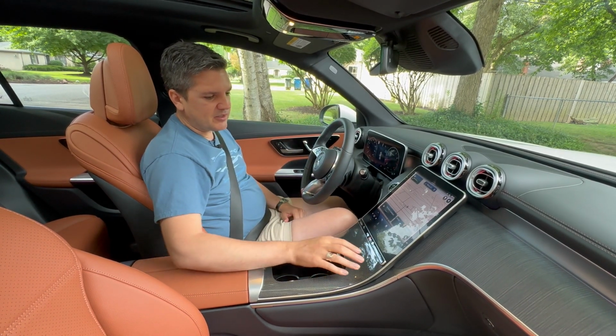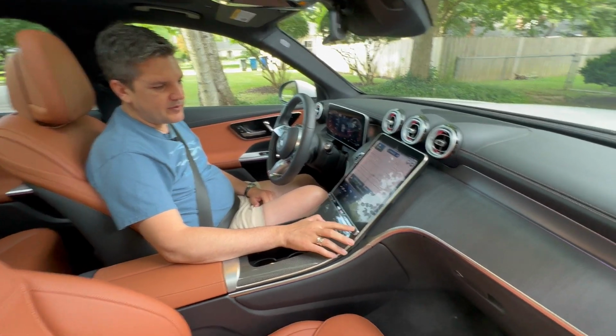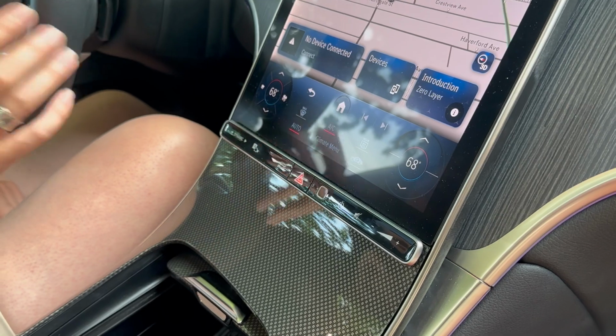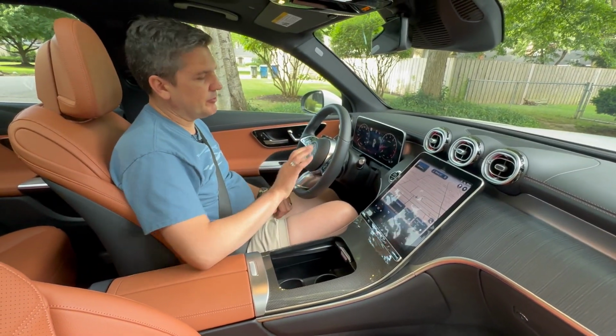If there's one thing, it's a little hard to see, but the volume's all touch, so you kind of swipe the screen here. There's a little button here. There's no volume knob, no tuning knob. I kind of wish there was. This works okay. You can also swipe it here on the steering wheel for volume. And the cruise control works the same way. They're just little touch pads, and you just kind of rub them with your finger.